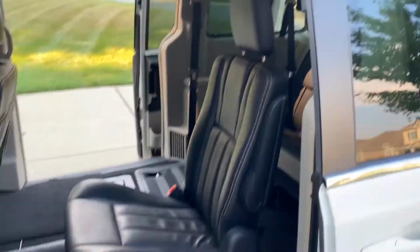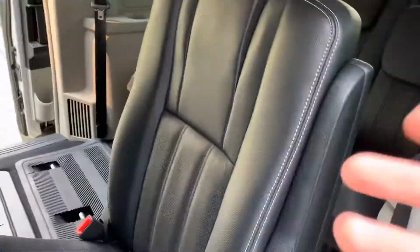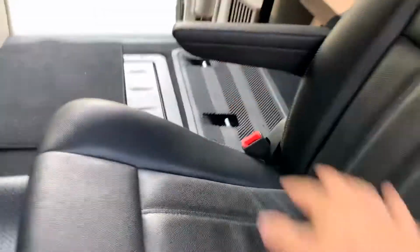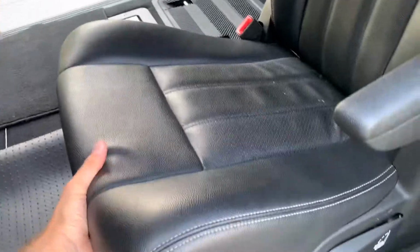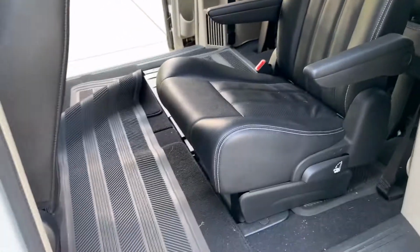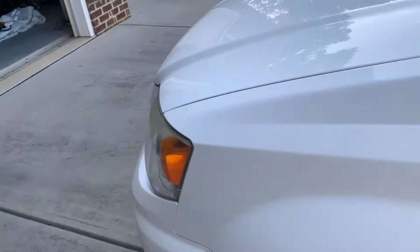Put this down, you just smack that back down. Put the headrest up there, and you got yourself a chair. By the way, these do have to be up, but it's nice to have some armrests. And they do adjust too, back and forth. And with this lever, you can incline or recline the seat too. Yeah, let's go to the back.